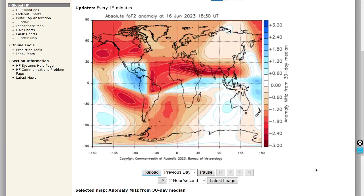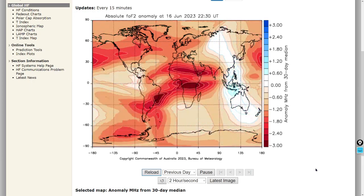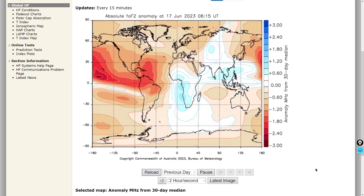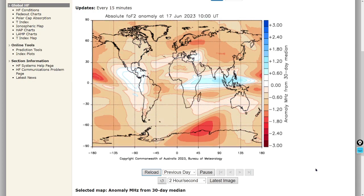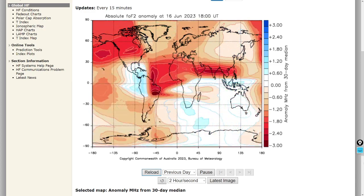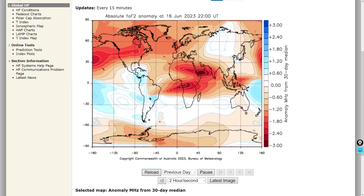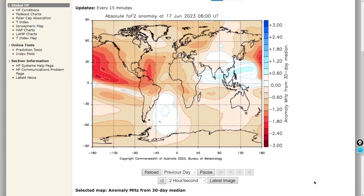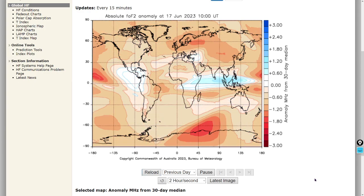That's what those low-frequency anomalies depict. They are shown in red. High-frequency anomalies are shown in blue. That's probably little dips in the ionosphere. The most common place to see those would be, of course, right here at the South Atlantic anomaly, where there's a huge disparity in Earth's magnetic field strength.